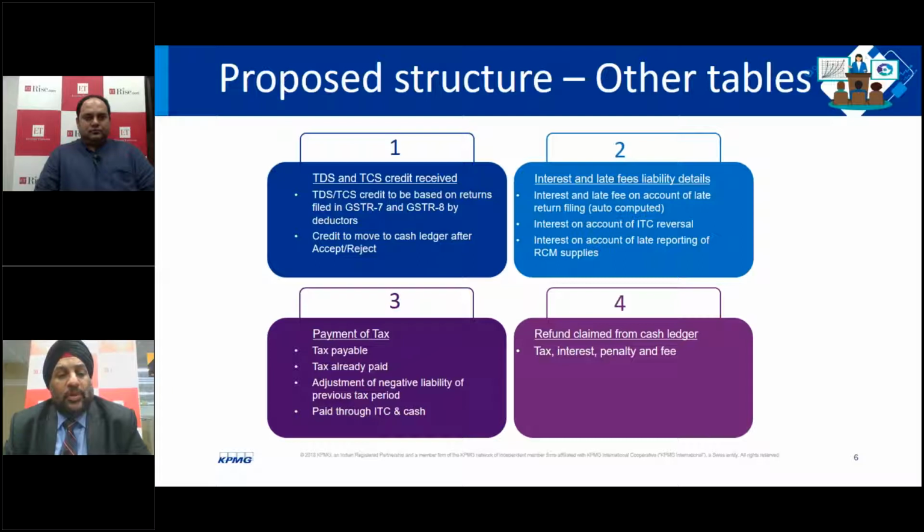Then there would be a table for payment of tax, table 3, which shows how much tax you paid, what is payable, what is the ITC you're claiming, and what is the net liability. And last but not the least would be the refund claimed. So these are the other four tables apart from the main two tables which I spoke about in the previous slide.